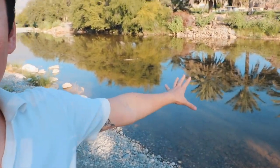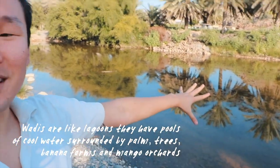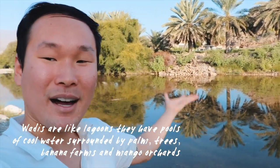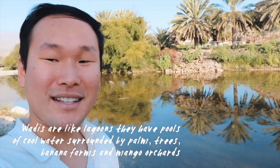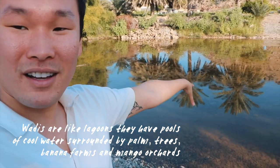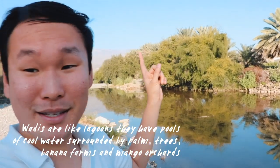So this here is an example of a wadi, and a wadi is kind of like a riverbed that could be dry during some seasons but usually can be mostly wet and comes from the rain during the rain season that gets filled up. But this wadi right here is a runoff from the Misfat little village that we were up in the mountains. So the mountains would have the water, and then it would go to Misfat, the village, and then it would come all the way down here. Beautiful reflection too.